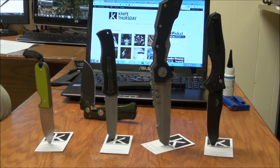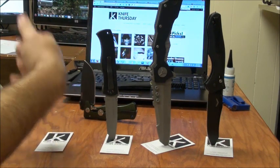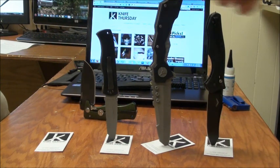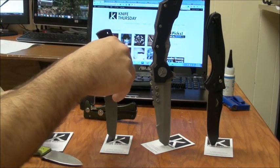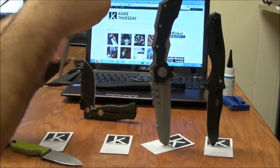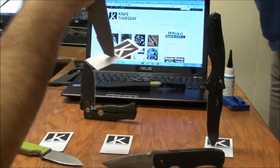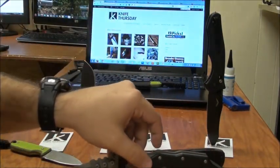You want to talk about this pocket fixed blade and get Nick on the phone? Let's get Nick on the phone. Should be the last number you called. So basically, we're going to go ahead and let you guys know who we chose to give this knife to.